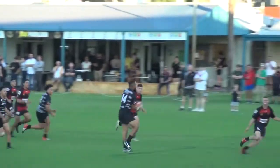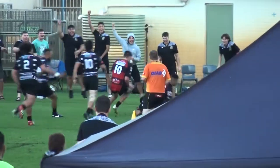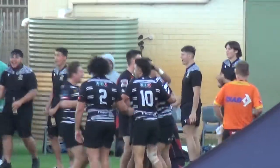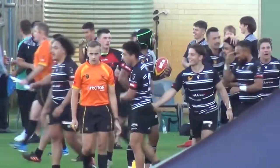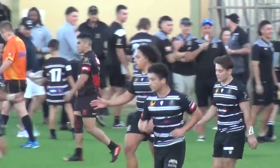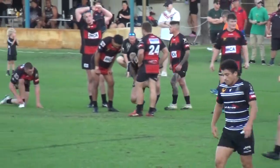Back to Sayalala. The ball gets even wider. There's a gap in the corner. And Bayswater are over. I think it was Liam Becker. Fantastic try. Bayswater extend their lead. Fantastic attacking rugby. Just continued to push the line.